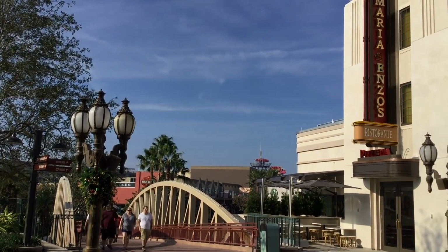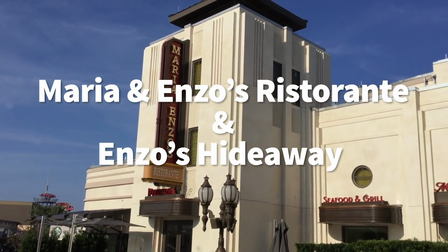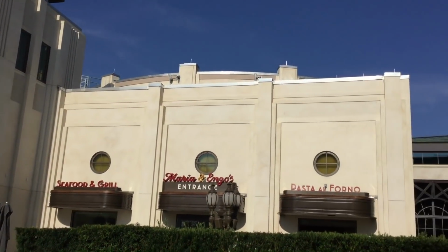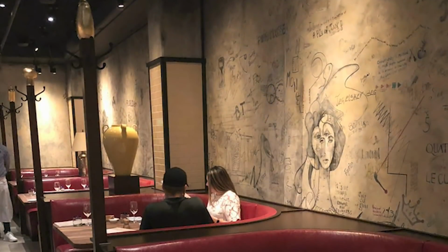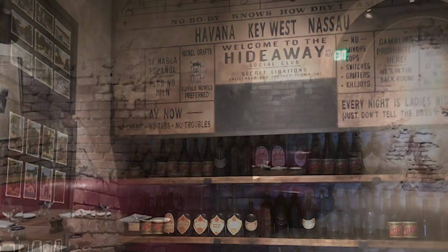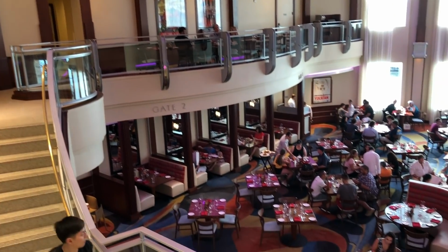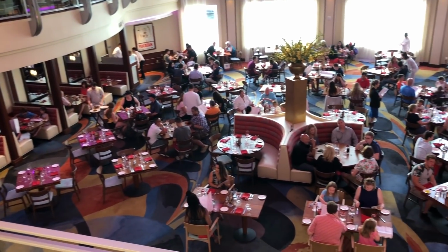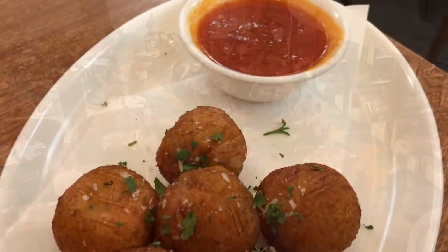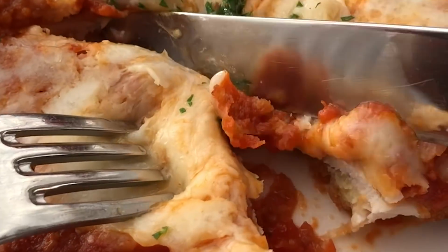And then also part of the Patina Group openings, the Edison is owned by the Patina Group, are Maria and Enzo's and Enzo's Hideaway. Both of these are over there in Disney Springs as well. They are both Italian restaurants. Enzo's Hideaway is kind of a basement speakeasy theme, and that translates to their bar menu too, of course. They have some really intriguing mixology program there. Maria and Enzo's upstairs is actually themed to be an airline terminal, which is very strange. Apparently Maria and Enzo bought an old airline terminal, and I don't know if the theme really works, but the food's pretty decent. It's decent Italian food, and it's a very interesting setting too. So that's Maria and Enzo's and Enzo's Hideaway.